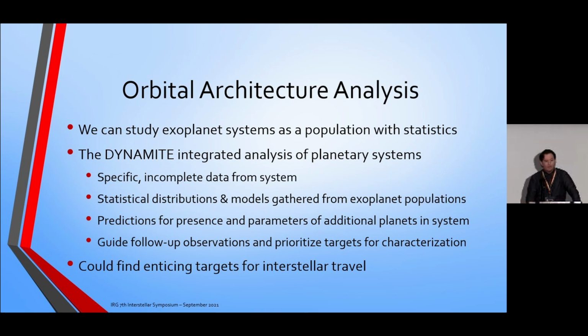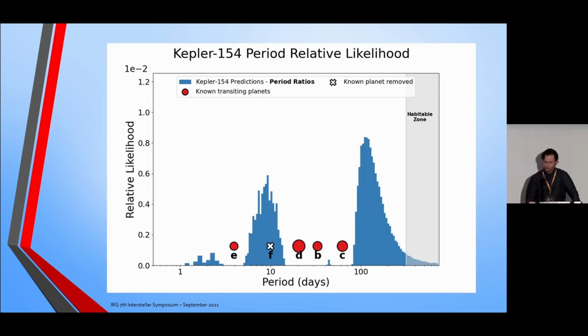Now, all these predictions are of testable, observable parameters. So for any follow-up observations, we can guide them and say, look for these signals around these periods, or what the radius would be. We can actually prioritize these targets for follow-up characterizations. And so hopefully in the near future, we'll find enticing targets for interstellar travel.